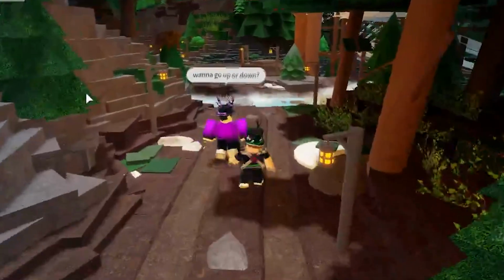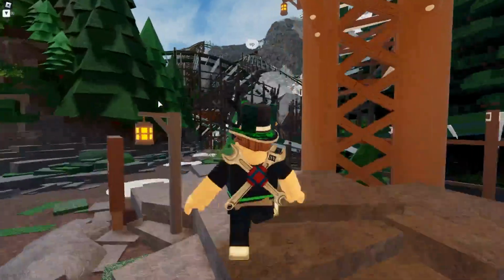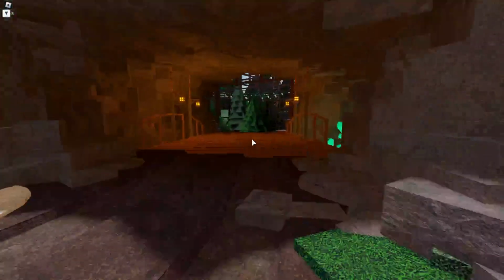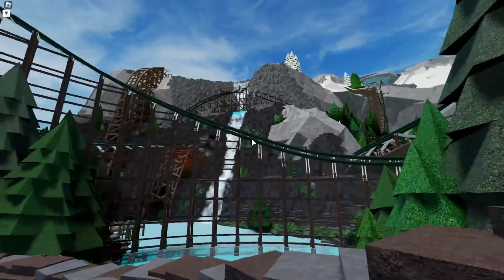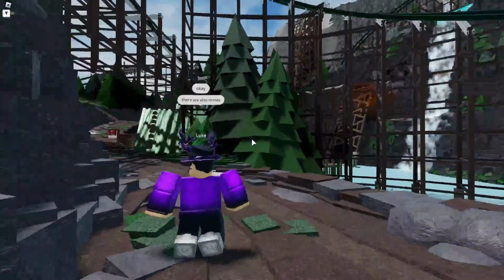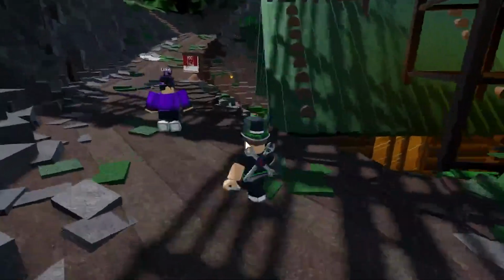Want to go up or down? Let's go up. Oh, we've got to cross the stream again. Very cool. Dude, look at that view. Oh my gosh. Okay, let's go through here. Oh my goodness. Bro, look at this. This is a literal piece of art we are looking at here. Wow, there's also mines. Oh my goodness. Okay, we've got to go check out all of this.